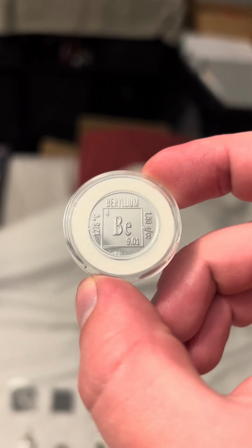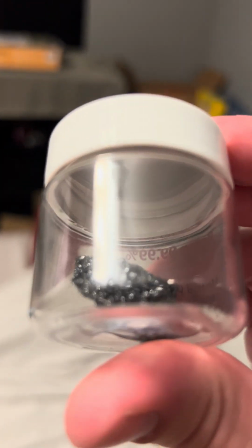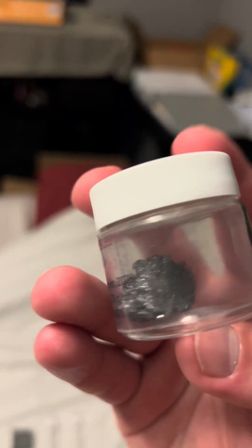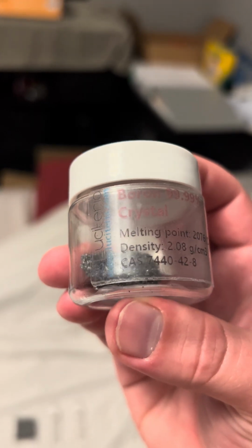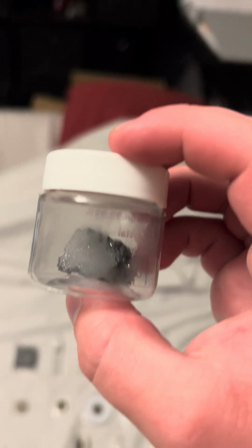Beryllium is next, element number 4. It is a metal, although it looks very shiny. So this is boron. It's a metalloid. Element number 5, as you can see. Does it say that? It does not say that it's element number 5, but it is. It's the fifth element.